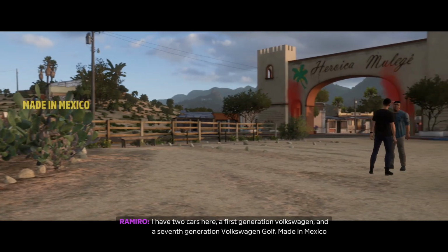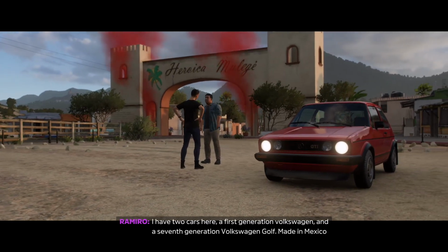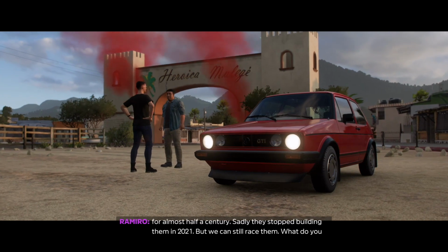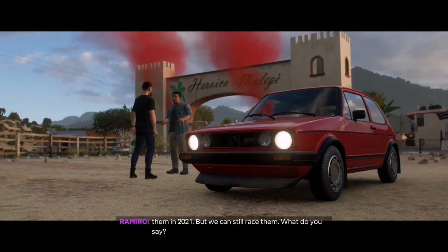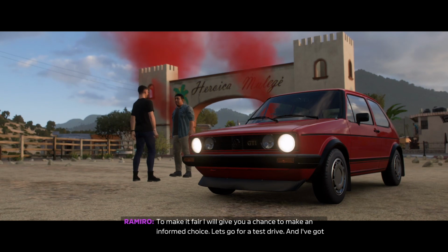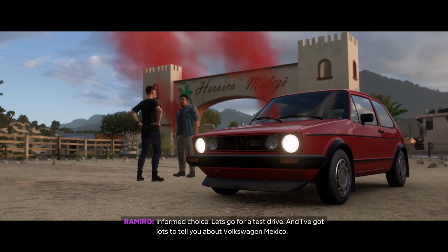I have two cars here. A first-generation Volkswagen and a 7th-generation Volkswagen Golf. Made in Mexico for almost half a century. Sadly, they stopped building them in 2021. But we can still race them. What do you say? To make it fair, I will give you a chance to make an informed choice. Let's go for a test drive. And I've got lots to tell you about Volkswagen Mexico.